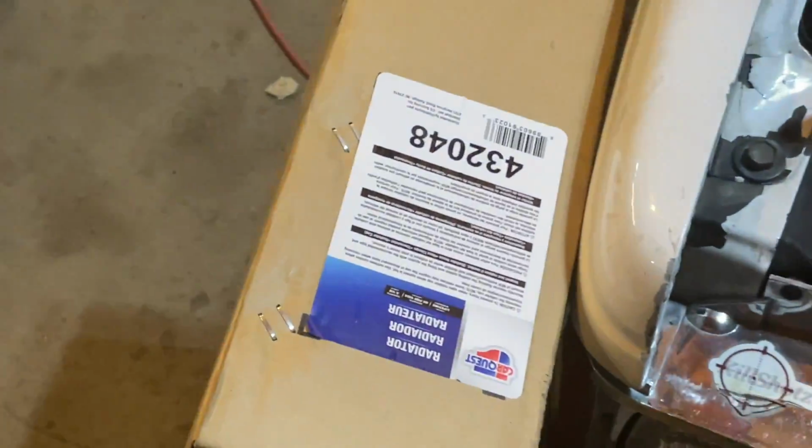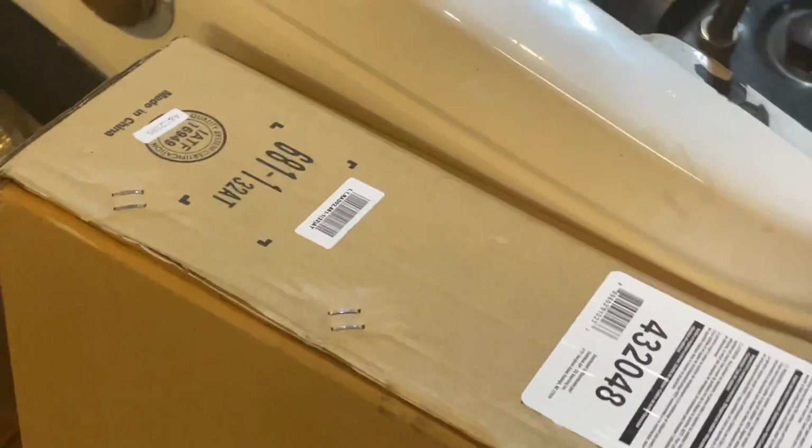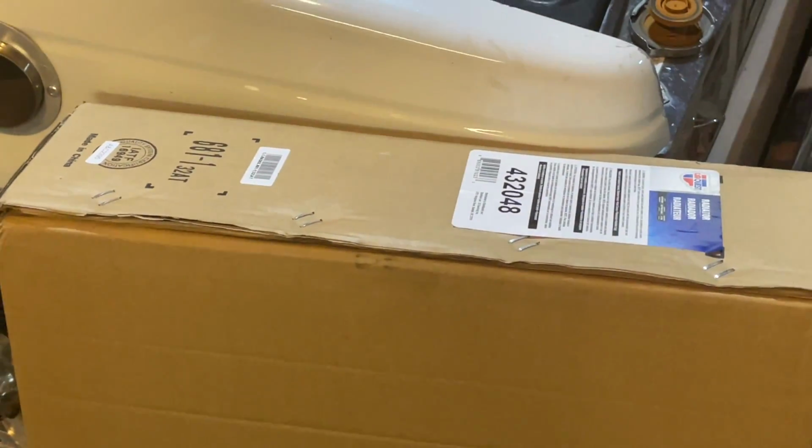So Billy went and picked up a new radiator down at CarQuest at A1 Auto Parts. Well, technically I picked it up. But anyway, we've got Bible study here tonight. Pastor Glenn, my good friend, is coming out tonight for our Bible study session. We do that every Thursday, or at least we try to.